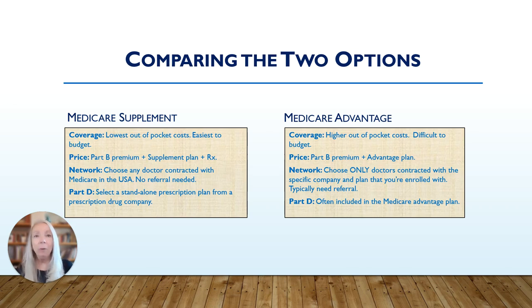Now, that said, know that the Medicare Advantage plans have networks. It's just like your employer group plan, the group insurance, where you have an HMO option and a PPO option. And as you're probably familiar with, HMOs require referrals for most plans. Not every plan, but most plans. If you're on an HMO, there's going to be a referral required. PPOs, not so much, but understand those big variables between Medicare Supplemental and Medicare Advantage with regard to network.